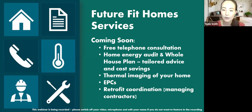It is basically a document that gives you a very quick summary of how efficient your home is, and it grades it on a scale from A to G. So you can compare the efficiency of your home with lots of other houses around the UK. And it also gives you your top recommendations for improvement. So it will tell you, for example, if your home is in Band D, you might need to add in some loft insulation, get some solar panels, and add cavity wall insulation to meet Band B, for example.